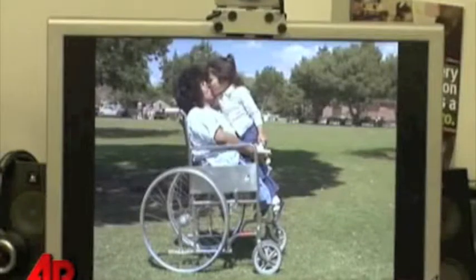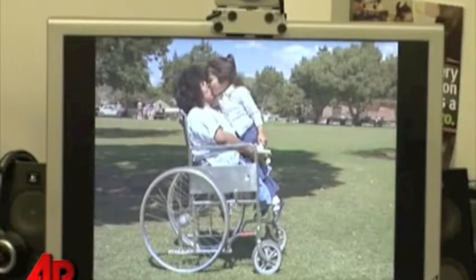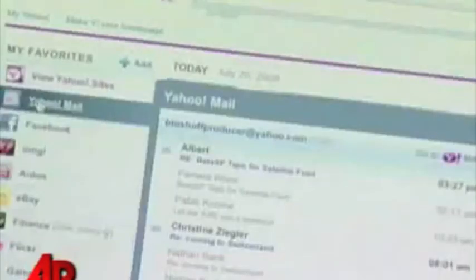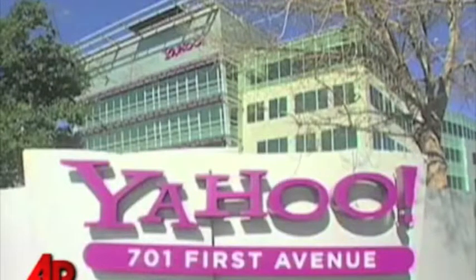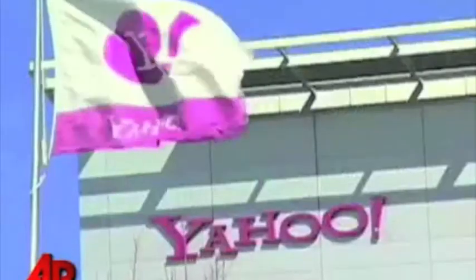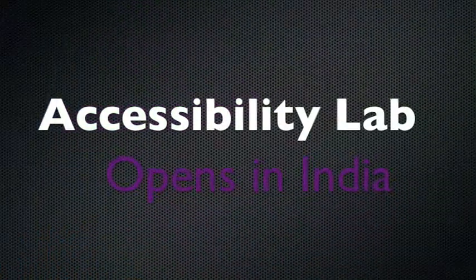Still, there's no doubt the lab's work is changing lives. Salary increases are great, but nothing warms your heart better than hearing from users saying, I love your new feature that you guys implemented, or I loved using your particular site. Yahoo's Accessibility Lab has been up and running for about 2 years now. Those working here say they hope in another 10 years, accessibility issues will be solved and the lab will no longer be needed.